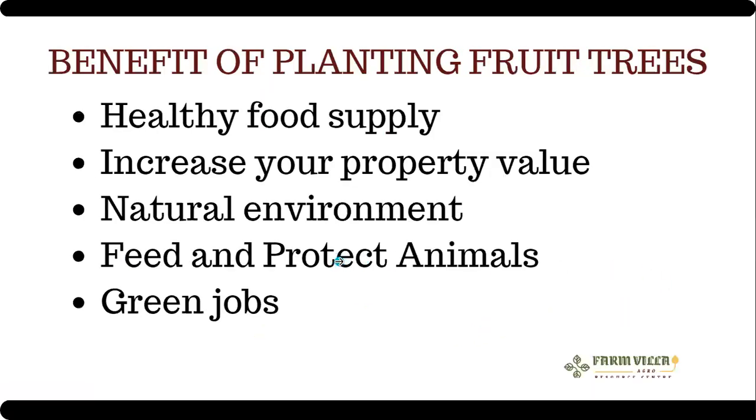Now, benefits of planting fruit trees. When you plant trees, they are a healthy food supply. They increase your property value. That's one most important thing. You know, sometimes fruit trees, tree crops, they give you money back on where you plant them, when you even come. So we call them property value. They increase it.